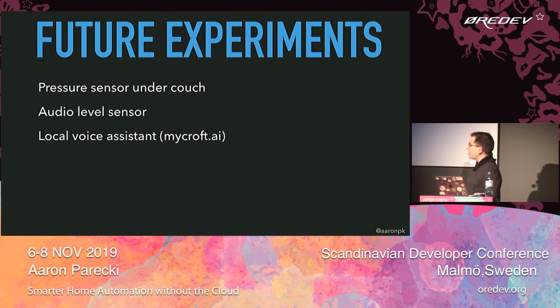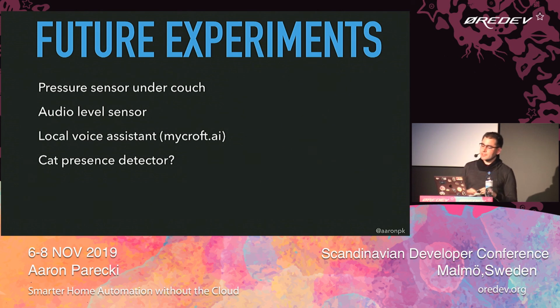I also want to know where my cat is, whether she is in her basket or sleeping or in the litter box. So I'm going to try to find some way to combine maybe NFC tags or Bluetooth tags. I haven't figured that one out yet, but I think that would be a pretty fun one too.